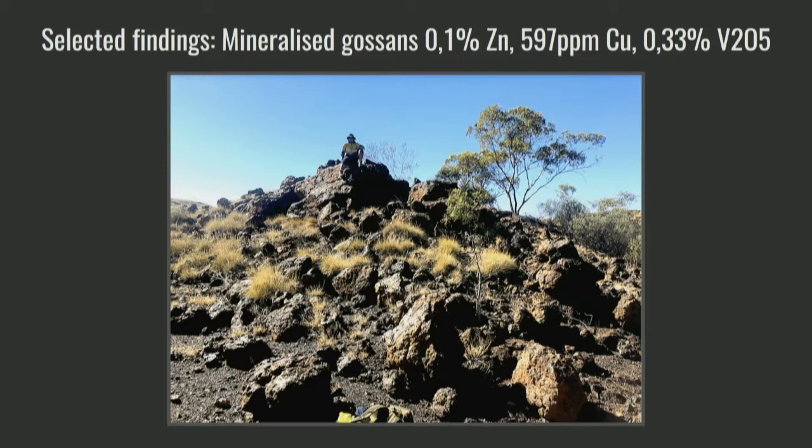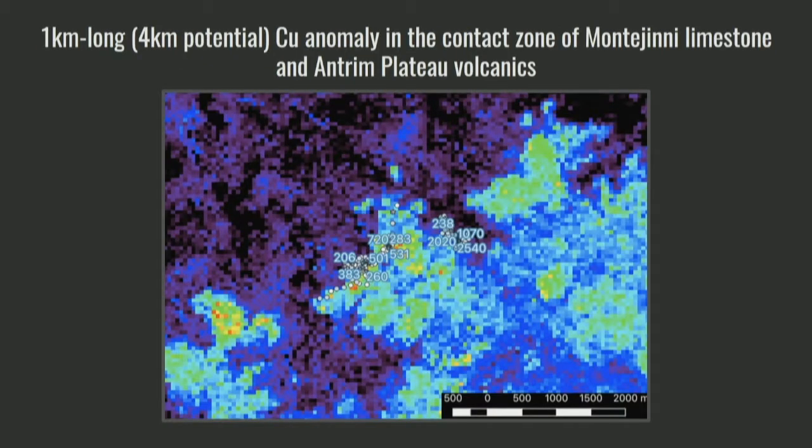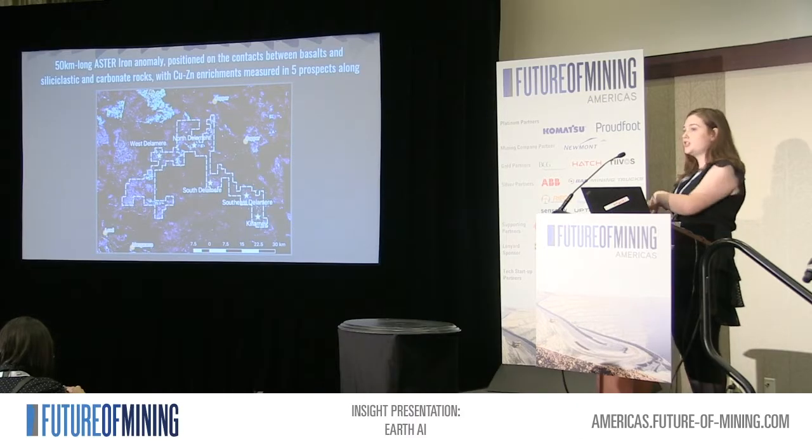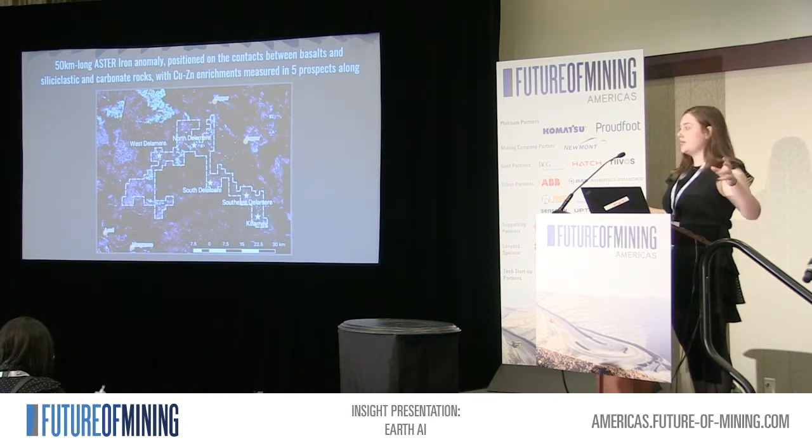Some of the things we found are this gossan, which has elevated levels of vanadium and zinc, and a kilometre-long copper anomaly, which we found with 0.25% copper on the surface, and it runs for over a kilometre. And then this is a pretty cool discovery. In this area, we had a lot of different targets, and when we were field testing, we started off at one and got pretty great results. Moved to the next one, also pretty great results. Then when we looked at the map and the remote sensing data, we could see that it was a 50-kilometre long anomaly that we'd sampled, and that our target had picked up all of the highs of the iron.